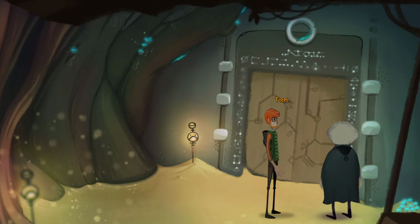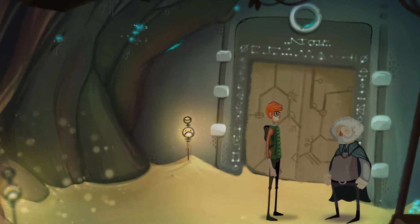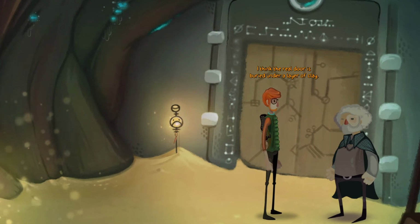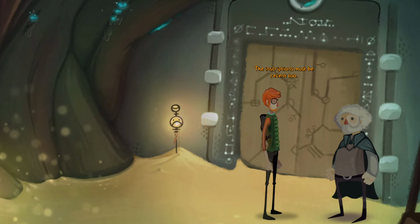Totel, I've dated the door and it's less than 500 years old. Sorry? I think the real door is buried under a layer of clay. But what about the inscriptions? The inscriptions must be recent too, maybe even less than 100 years old.